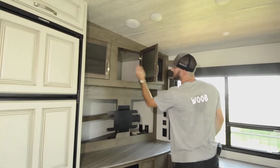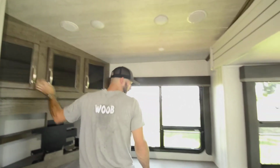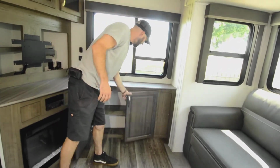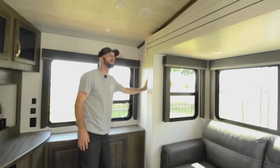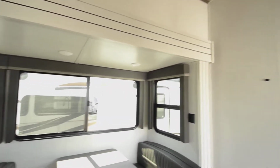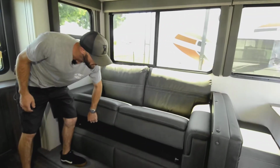Good storage up above. You see how deep that is and tall. So a ton of storage up there for whatever you need to keep. Maybe you have 1,000 DVDs you take with you, if anyone still uses DVDs. Good storage in the back, no wasted space on this rig. Really nice kind of finish on the wall. I don't know how that makes out in the video, but really cool finish on there. And you have this kind of faux exposed wood for the ceiling, just makes it feel a little bit more homey. We have the trifold bed here.